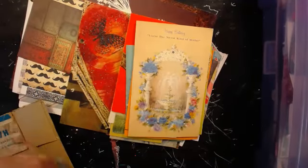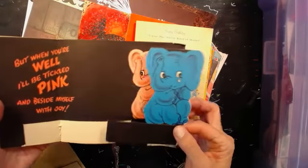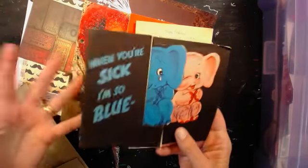I know, Julie, right? Oh, look. When you're sick, I'm so blue. I need to actually use this for a get well card for somebody. Like, actually send this to somebody.